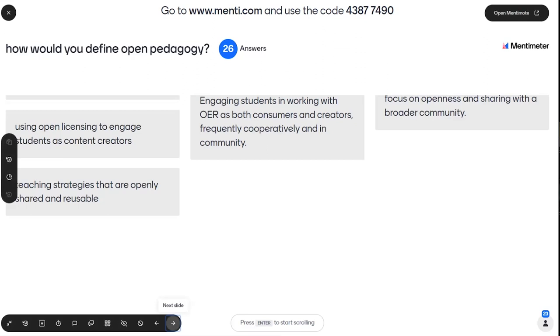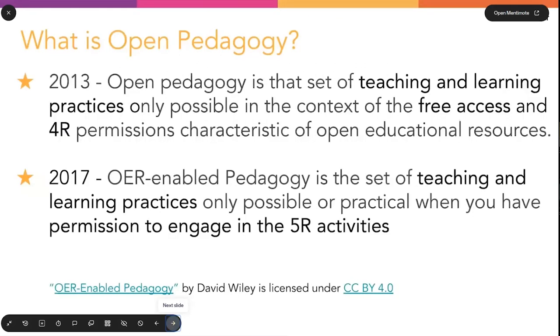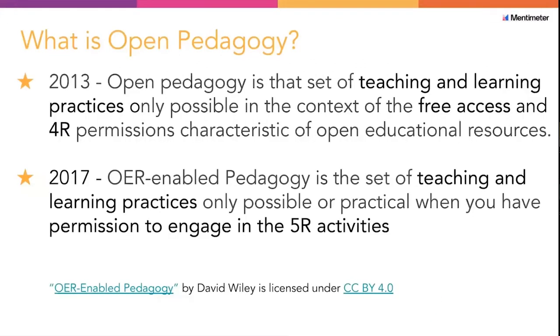They are great definitions, and open pedagogy is definitely awesome. So we have to start at the beginning with Wiley. In 2013, Wiley defined open pedagogy as a set of teaching and learning practices that are only possible in the context of free access and the permissions characteristic of open educational resources. He, of course, had to redefine this in 2017 when he added the fifth R. So then it becomes the same thing, but then they engage in the 5R activities.